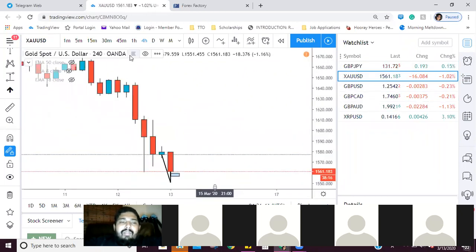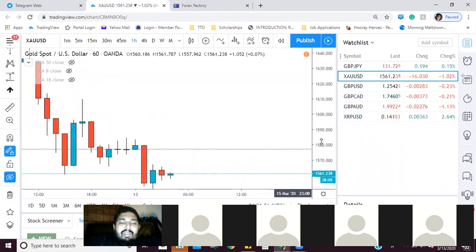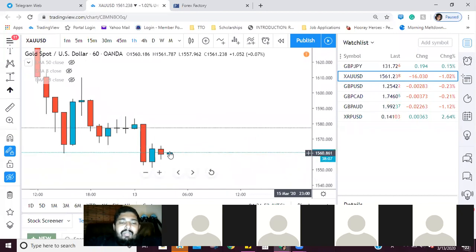And then gold, if I can get a bullish hammer to close on gold, what are we going to do? We're going to buy it. Do you expect a retracement though? Nah, I don't. I expected it coming up to 1570.